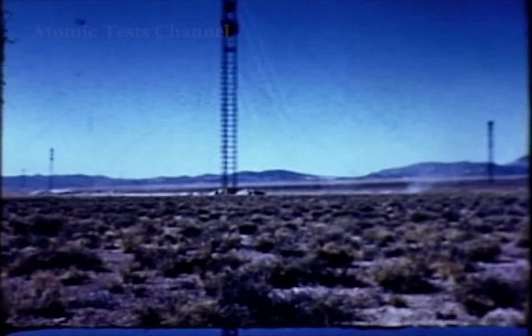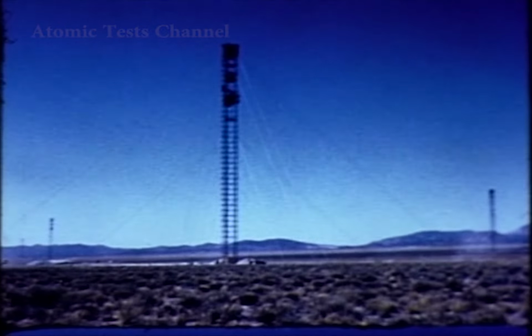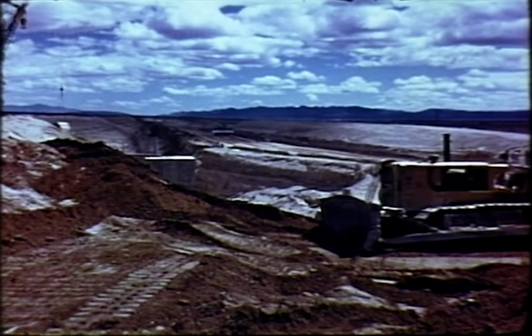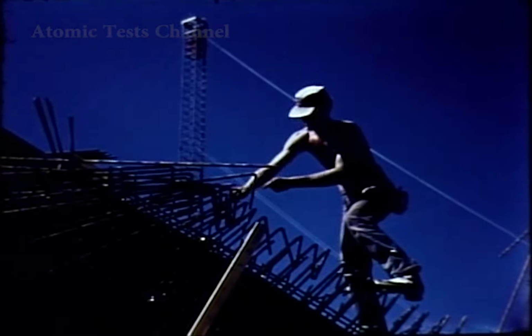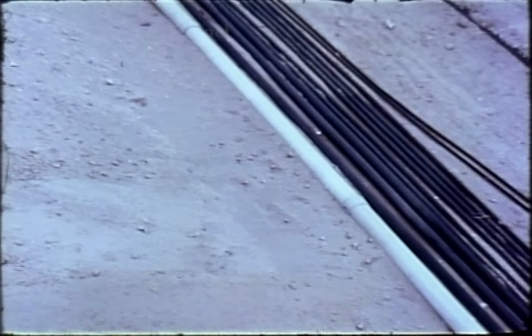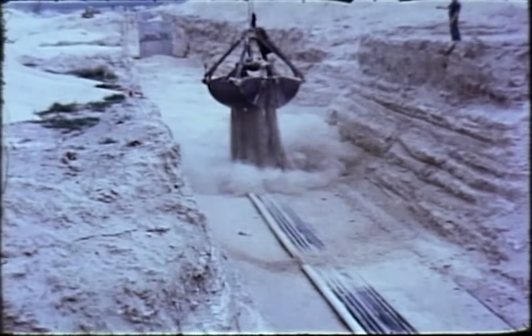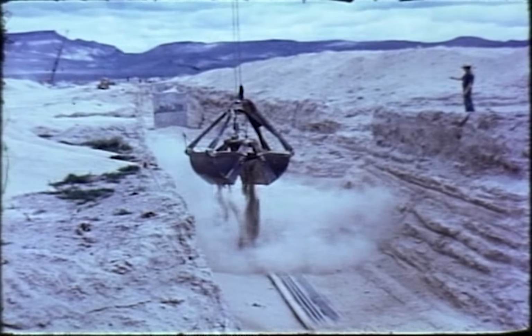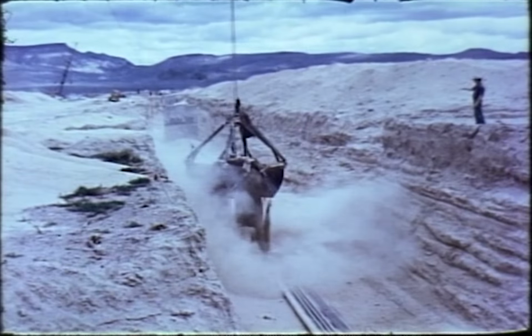Towers of varying heights up to 500 feet have been the principal means used to hold nuclear devices aloft in the test shots. But before they can be used, there's a lot of earth pushed around. Some very solid steel and reinforced concrete construction, and the laying and covering of a good deal of cable that ties in directly with the tower operation. And while ground crews slug it out below, work proceeds on the towers.